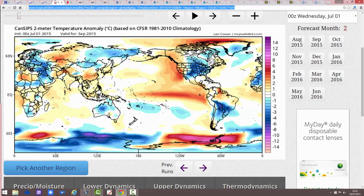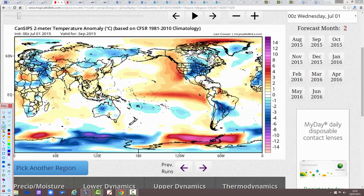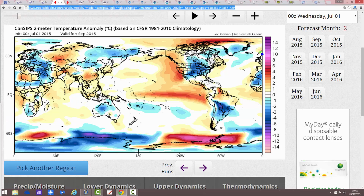Now, this is the Canadian model. This is CanSIPS, and again, we looked at this earlier in the month, but this will be covering the full autumn period. We're going to start off with temperatures for September. First of all, here we are. We're always right over the far end of the chart, almost off the chart really, on these longer range models, but there we are over in the far right hand corner as you're looking at it.